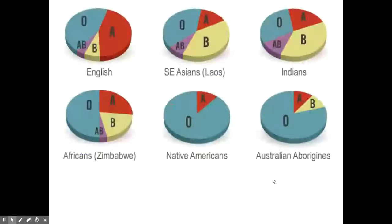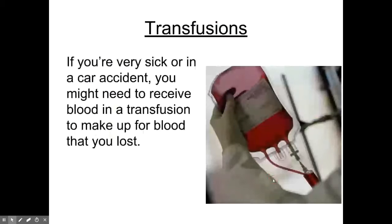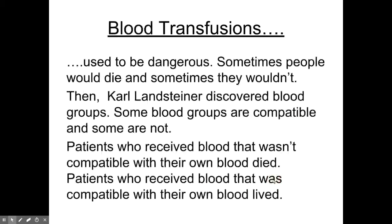And there is a difference in how each blood type is distributed throughout the population because of inheritance patterns. But the reason blood types are important is because of transfusions. If you lose a lot of blood, you might need to receive blood from another person in a process called a transfusion. Up until around 1930, people died from transfusions, sometimes, for reasons no one could figure out. Then, Karl Landsteiner discovered blood groups. He discovered that some blood groups are compatible and some blood groups are not compatible. And then, suddenly, having a transfusion wasn't as dangerous anymore.